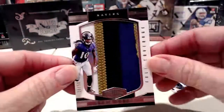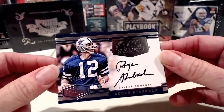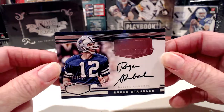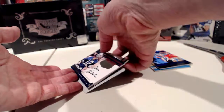So just to recap, we have our printing plate hit for the Falcons, our materials hit for the Ravens numbered to 50, and then our super sweet hit for the Cowboys with the Staubach on-card auto numbered to 25. And again, not perfect on the edges and the corners. It's kind of hard to see sometimes on the camera in the live stream, but I do try to point that stuff out when I see it.